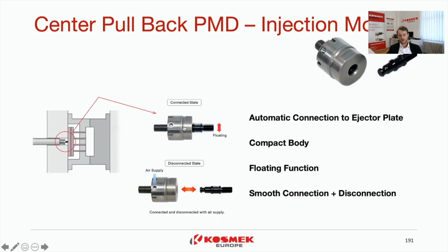So which part is floating? When we are in a connected state, you can see here the pull bolt, which is connected to the center pullback main body. This pull bolt is attached to the ejector plate. Once we are connecting the ejector plate to the center pullback, we have a slight floating function which allows us to overcome slight tolerance changes, and with that we are able to smoothly connect or disconnect the ejector plates.